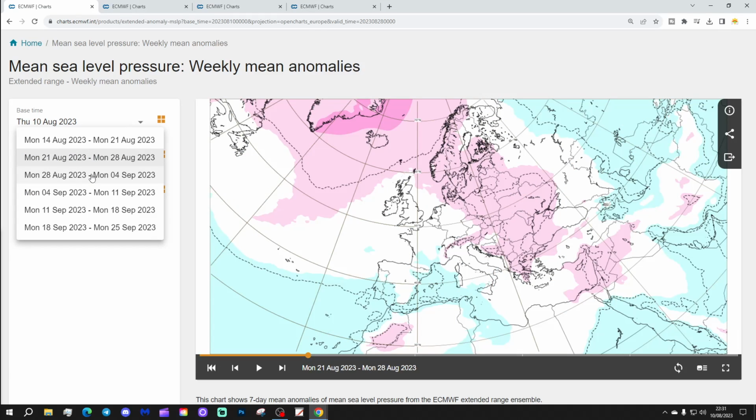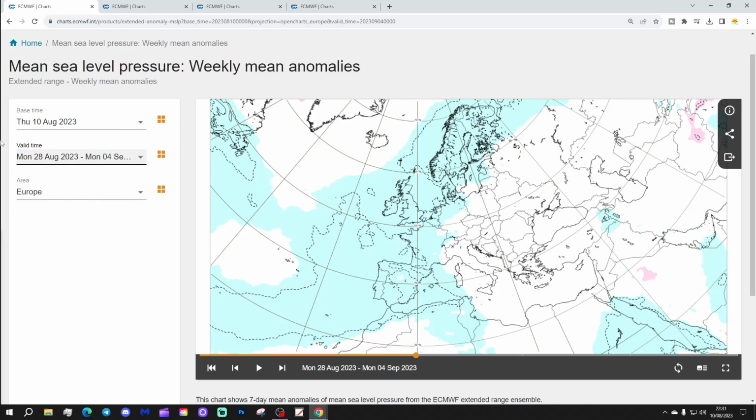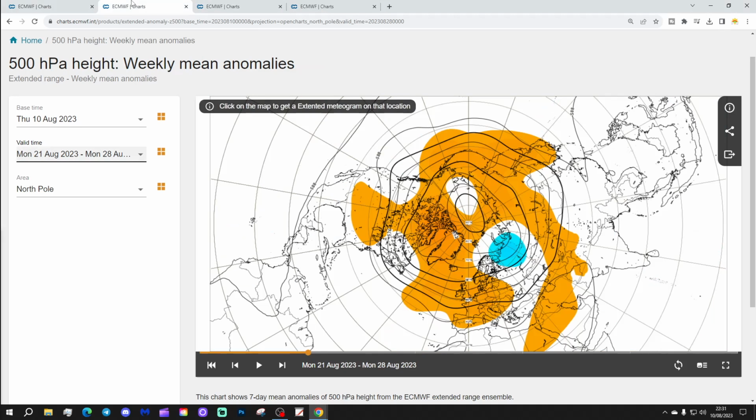Week 3 is going to be the 28th of August to the 4th of September. Let's have a look at this one. This is quite a big change. Low pressure suddenly appearing across the north and the west of Europe and into the Atlantic as well. Goodness gracious, what's going on?